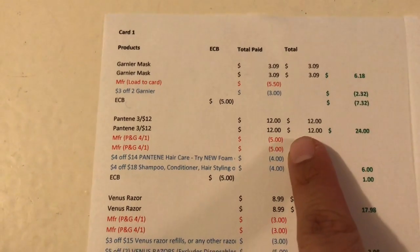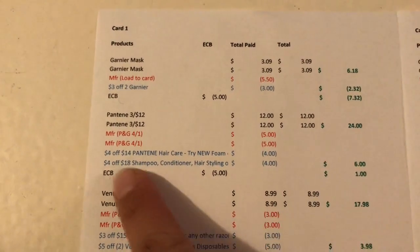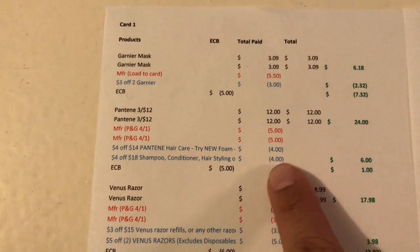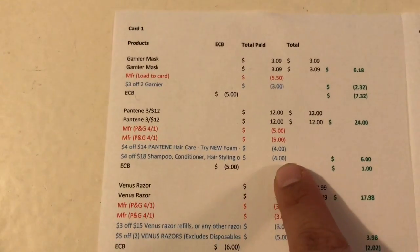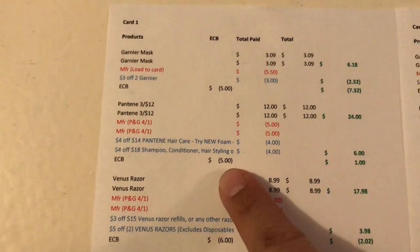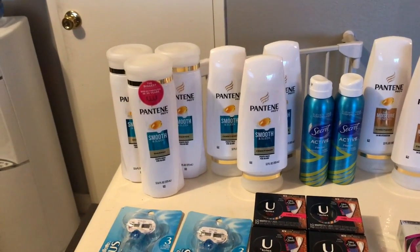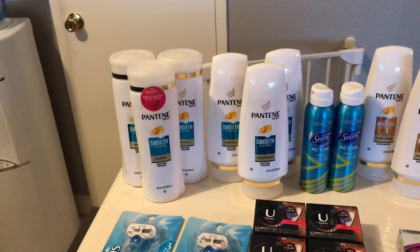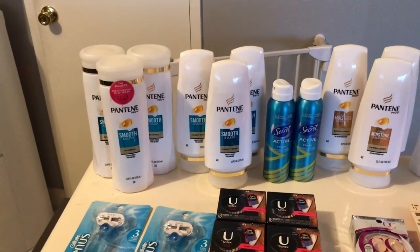So I used 2 of the $5 off 3 coupons in the PNG. I also had a $5 off $14 any Pantene, and then the $4 off $18 any shampoo and conditioner. So after everything, it came to $6. I got the $5 back, so it's $1 for 6 of them. So that's an amazing deal. And then if you think about it, this actually tracks for beauty. So you're getting $2.40 back in beauty. So after beauty and extra bucks, it actually makes it a moneymaker. So I did that on both cards.